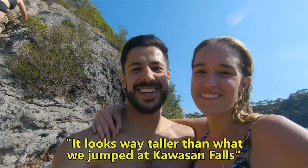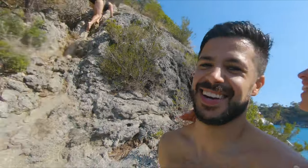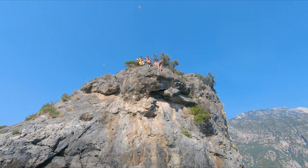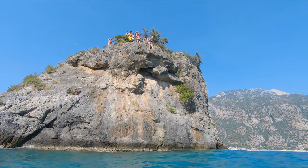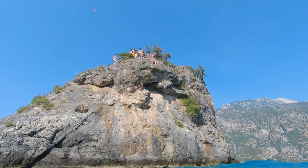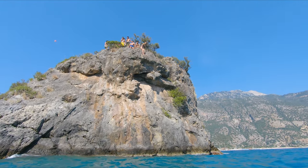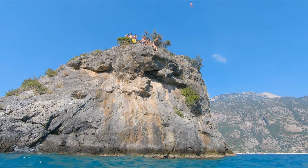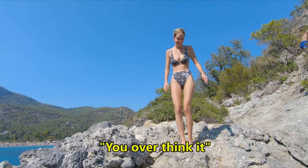It looks way taller than what we jumped at Cowerton Falls. But you can do it. Ooh, so I'm getting those heart palpitations again. You can do it. Just commit. Don't hesitate. You can do it. 5 minutes later. You just need to leap forward. Come on. 6.5 hours later. Leanne. Okay. Oh, baby, you can do it. You overthink it.